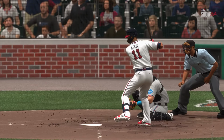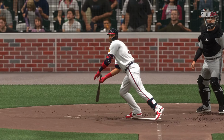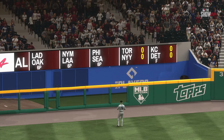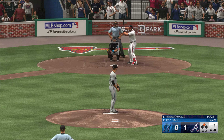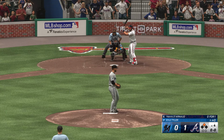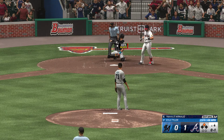The automatic double kind of feels like enjoying cruise control in your car, Boog. You don't need to keep the pedal down as you cruise into second base. Just no worries in the world. You know what? He put a really good swing on that one. And here's the catcher, Travis Darno. 0 for 1. He struck out swinging last time. And there's a foul ball.